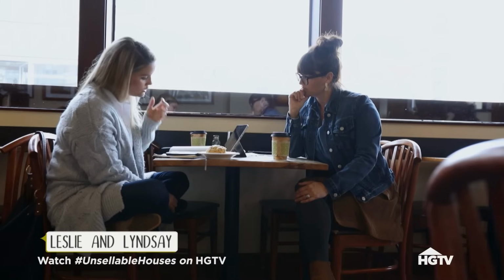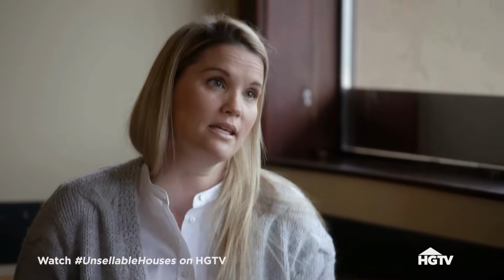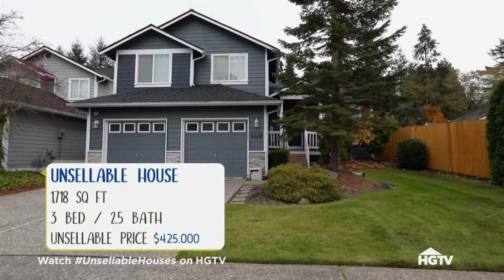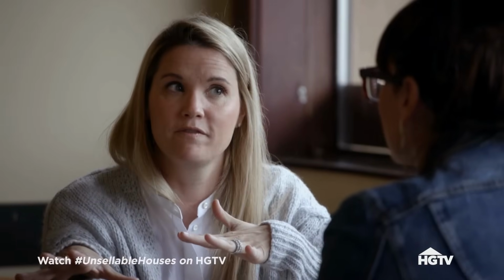Okay, we're gonna go see Jeff and his daughters today up in Glen Eagle. I like that neighborhood. I do too. He's the one that has the for sale by owner, 3 bedrooms, 2.5 bath. He's at $425 right now, but I definitely think he's overpriced. I'm gonna say it probably has to be closer to maybe $375, $400.